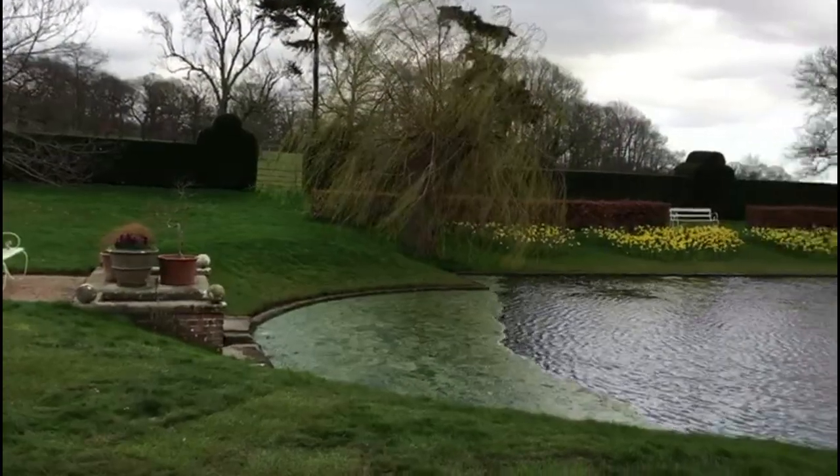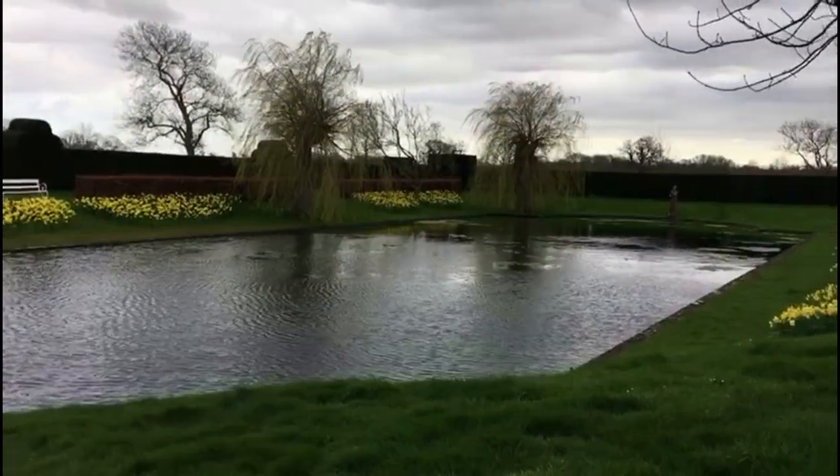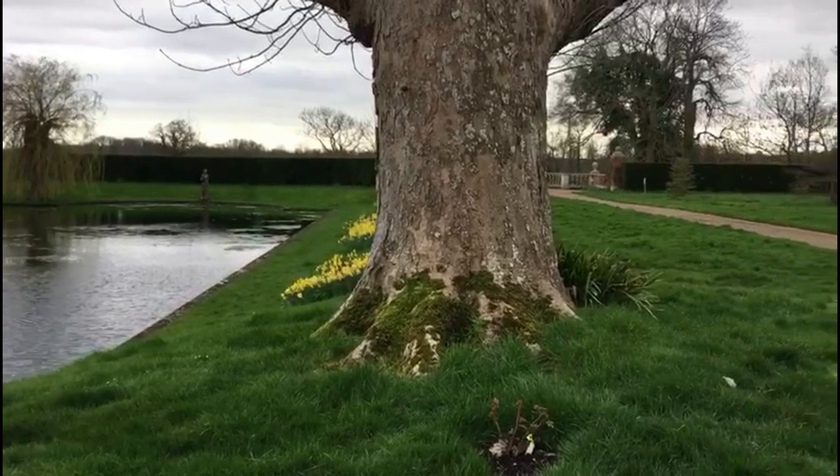One of Blomfield's most impressive additions to Godinton House was the formal lily pool in the bottom corner, which he dug and designed. It's fed from the springs in the park, which he discovered, and he channeled the supply of water down to the pool.